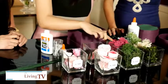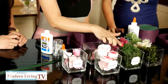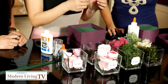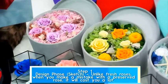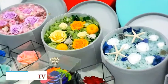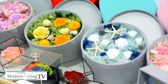Okay, how do we start? So I introduced those things for you. This is hydrangea. We have a different color of hydrangea. This is moss, preserved. They are all preserved. Yes, and here I preserved leaves. And we have different sizes of flowers. First, if we do a box like this, usually we sketch them first. What color combination, what foliage, what flowers you want to use.